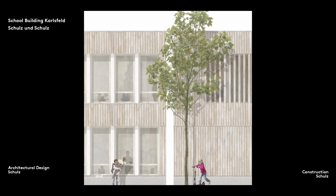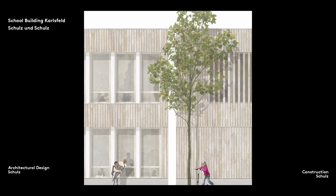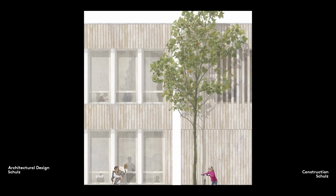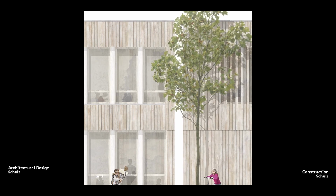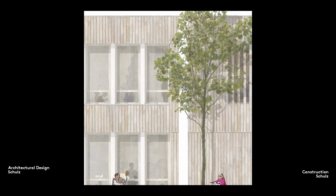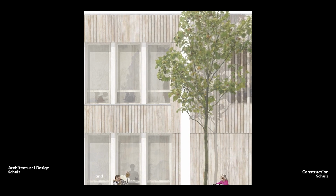Shadows can be used to increase the clarity of 1:20 scale facade elevations by emphasizing the depths of the various elements. This rendering of a school project in the Bavarian town of Karlsfeld shows a first outer layer of vertical timber cladding sitting in front of slim supports positioned between the windows, with the windows themselves set some distance behind the supports. The shadow cast by the tree on the facade gives the whole drawing more spatial depth.